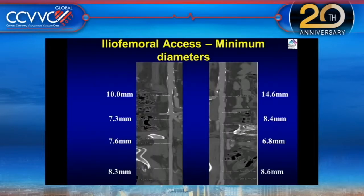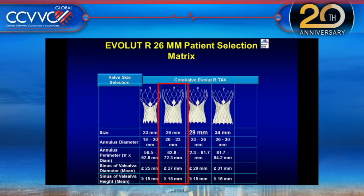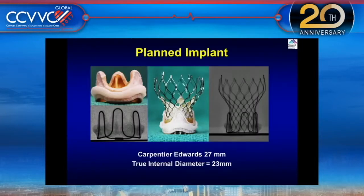Here the access, you can see no calcium whatsoever, quite tortuous, but no calcium. We did put a rigid Cook sheath up because of the tortuosity, so we didn't have any issues with kinking, but that all went fine. Next. Here you can see tortuosity. Next. Super tortuous, yeah, but not much calcium. There's the valve, 26 Evolute, the old valve without the skirt, as we said. And next. I think we're done. I think we can go.